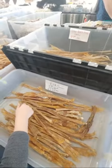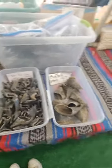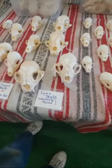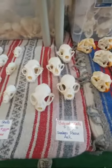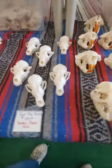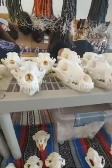We got elk cleaners. Deer toes, buffalo toes, pig skulls, muskrat skulls, fox skulls, lynx skulls, bobcat skulls, porcupine skulls, raccoon skulls, more fox skulls. Look at the beaver skull, big old beaver teeth. There's a coyote skull. These are wolf skulls up here.